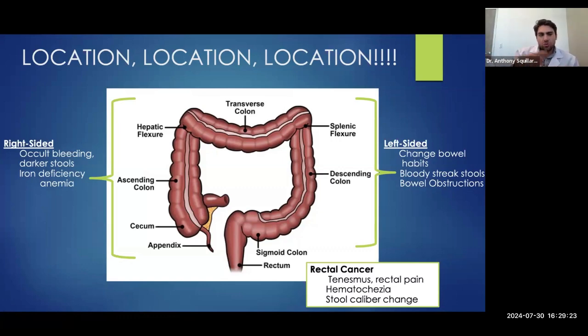Hematochezia is coating the stool with blood, and then stool caliber change. So a lot of my patients will say to me, well, you know what? I used to have regular bowel movements and now they're thin like a pencil. That is something for me that's always an alarm that goes off in my head.